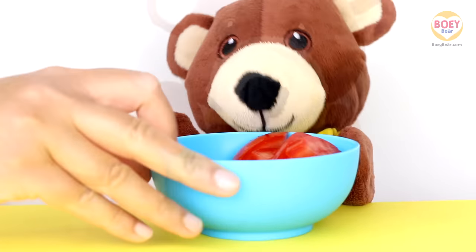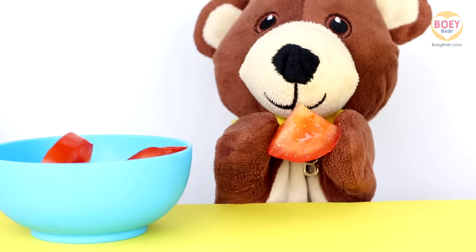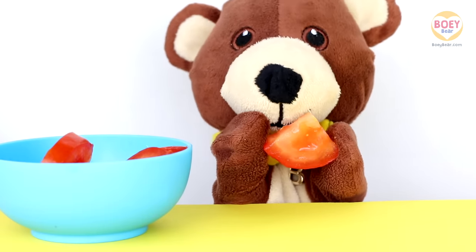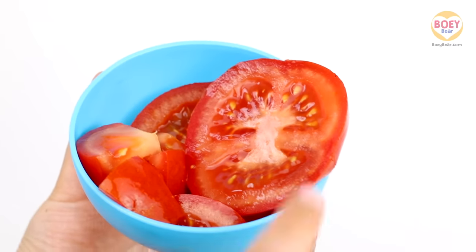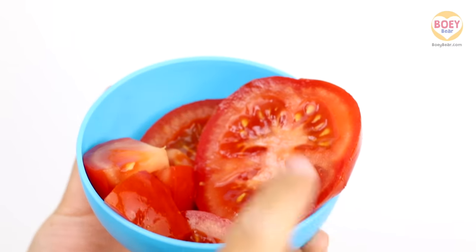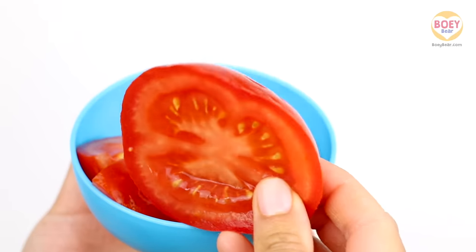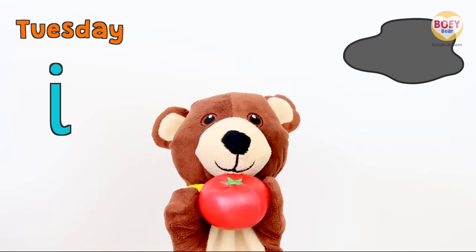Can you say tomato? Well done. Here's some tomato that I've cut up for us to eat. Tasty. Yummy. It's sweet and juicy, and it has little seeds inside that you can eat. Yum. So we have a tomato.